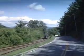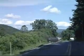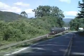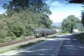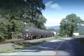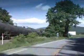Now we're following the MOED with the two 600s pulling her. Boy, they're doing pretty damn good, I gotta say. Music in the background is Bananarama, Venus. I don't know why in heck I left the stereo on, but probably the chase of the train.